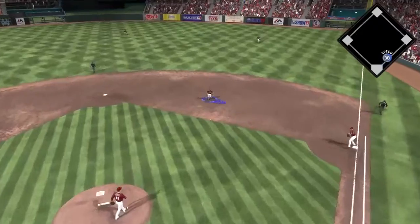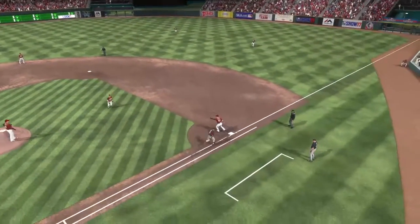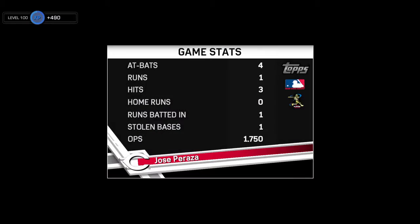Now a swing and a ground ball. This should do it. To his left, Jeanette. Throw on to first is going to be in time to take care of him, and the Reds have claimed the 4th consecutive victory here as this ball game is over.